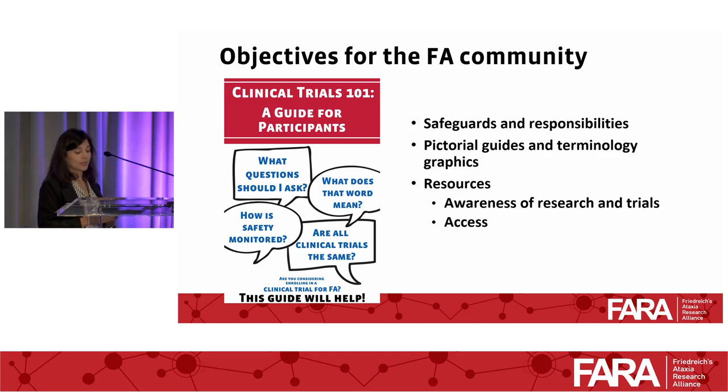What you will find inside basically contains a description of the safeguards and responsibilities that are undertaken by all the stakeholders of the clinical trials process, so you'll better understand how your safety is controlled, what's the risk benefit. We have developed pictorial guides and terminology graphics that will help you to understand the regulatory process that will lead hopefully to approval. And then we developed and implemented resources to raise awareness of academic research, but also clinical trials that are happening. And we wanted actually to facilitate access through an informed understanding of the trials.